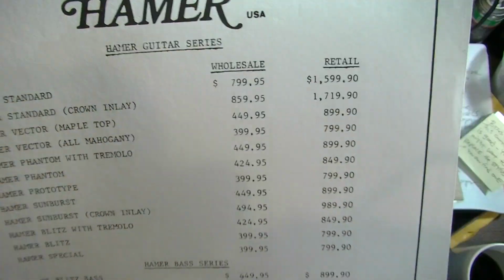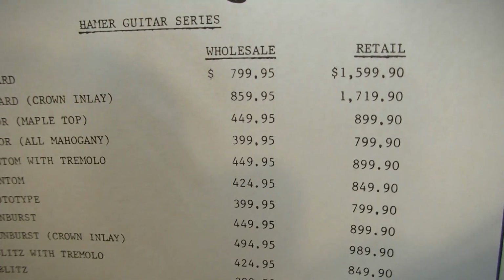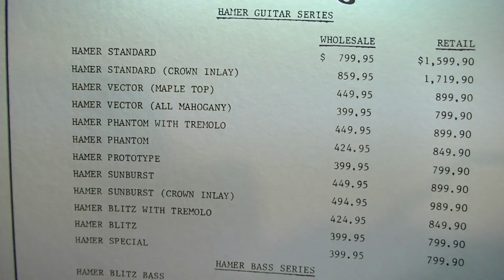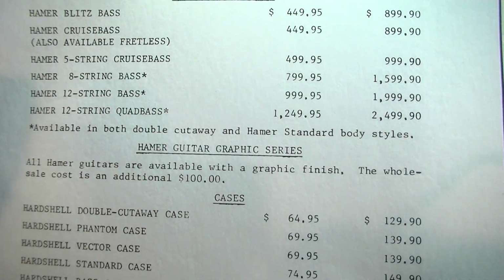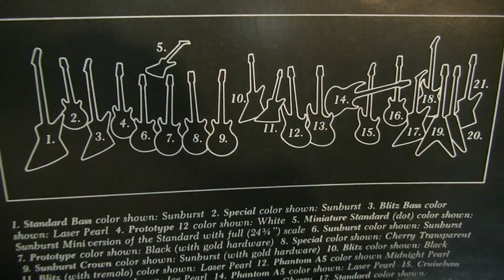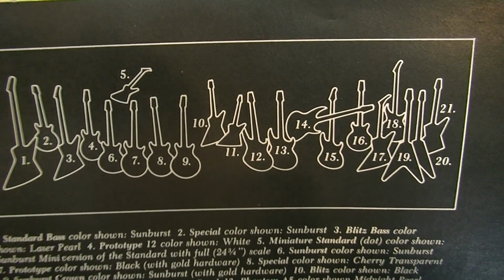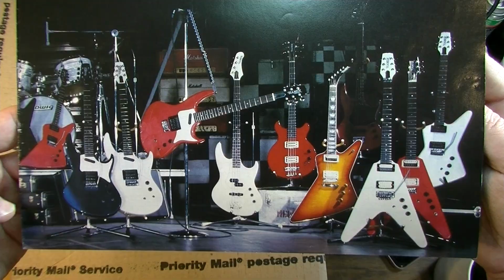Wholesale and retail. Now, of course, the actual sale price would be somewhere in between. But you're still easily looking at over $1,000 for that guitar right there, for the standard. But there you go, piece of Hamer history. Oh, okay, so this gives you a way, if you want to figure out on the front page, to match the number right there. So there you go.